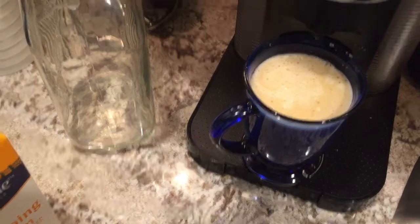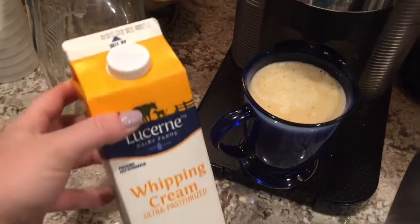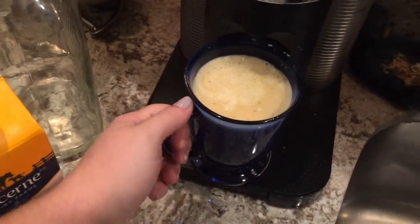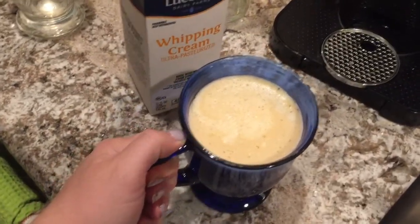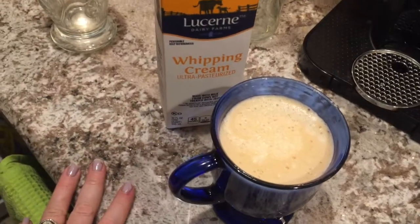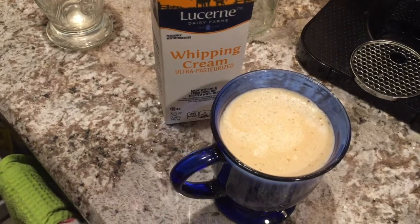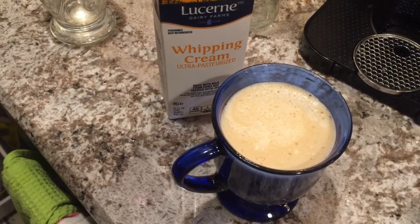Getting fancy with my bulletproof coffee this morning, using Mom and Dad's Nespresso, and still have some whipping cream, and Colin's got MCT oil here since he's the one who introduced me to this diet. But yeah, so I'm gonna enjoy my coffee and get back to some knitting since I don't have doggy duty or anything like that today.